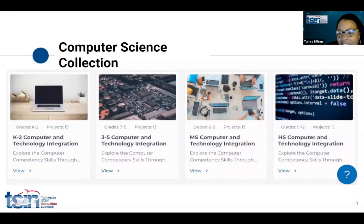So as we started to think of ways to approach computer science content for Tennessee, we wanted to find a supplemental resource that would reach K through 12 and include some components of high quality project-based learning. So Defined Learning is providing that by supplying us with this portfolio of computer science content that's organized by grade bands, as you see on the screen here.